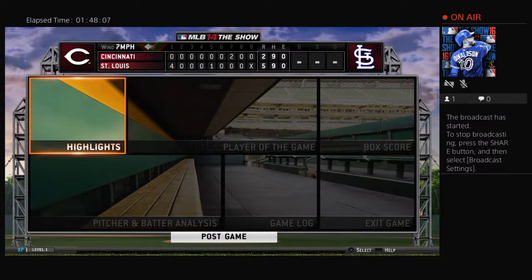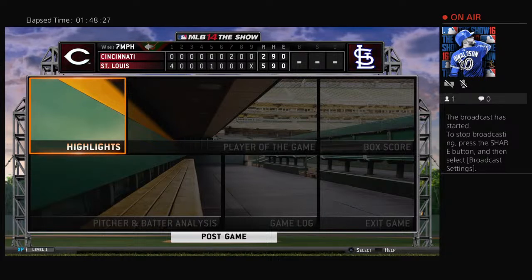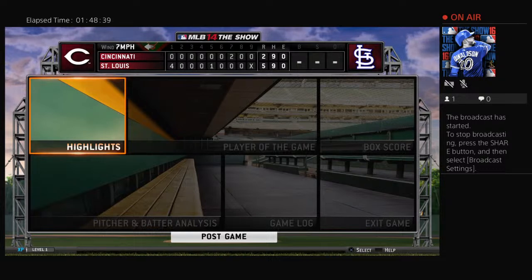Our final line score this afternoon. First for the victorious St. Louis Cardinals. 5 runs on 9 hits. No errors. They left 9 runners on base. For the Reds, the winning pitcher is Shelby Miller. His record is now 1-0. Loss goes to Tony Cingrani. He falls to 1-1. Time of the ball game, 3 hours and 4 minutes.